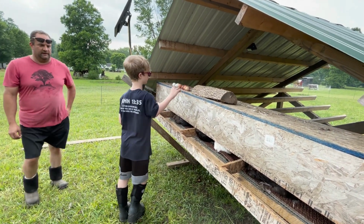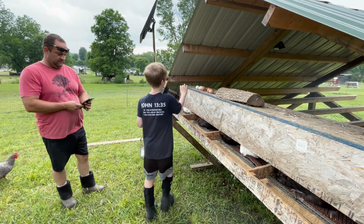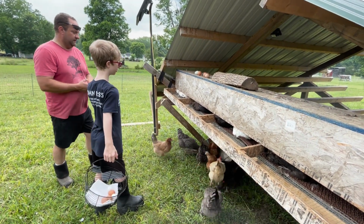I don't know if it's gonna rain. I guess we'll have to set it under there. It's not supposed to rain tonight, but I didn't check for tomorrow. Chance of rain all. Oh, that one's rolling off. Ah, that one rolled off. That's okay.